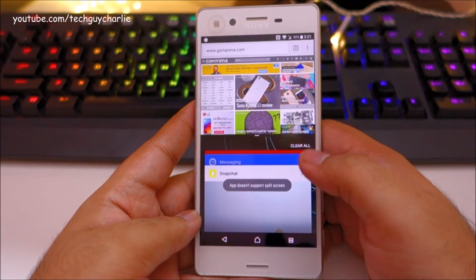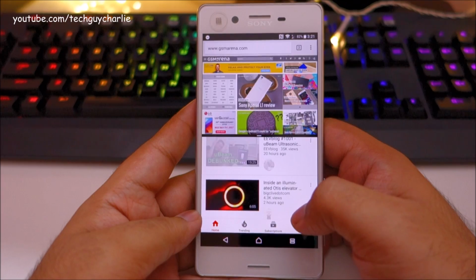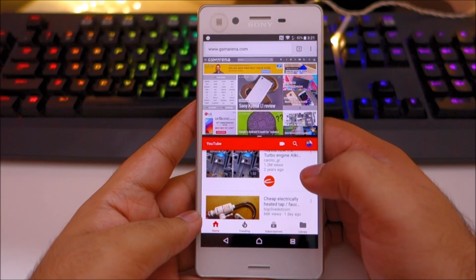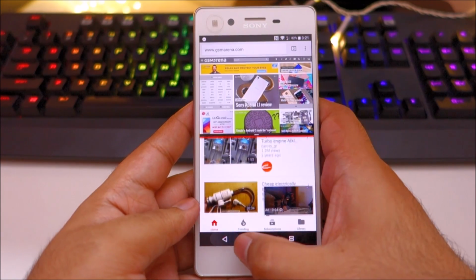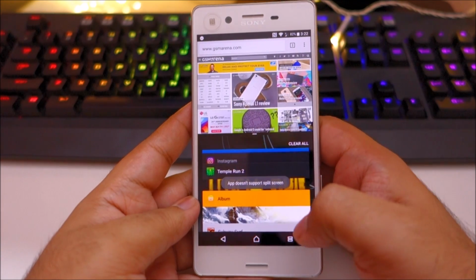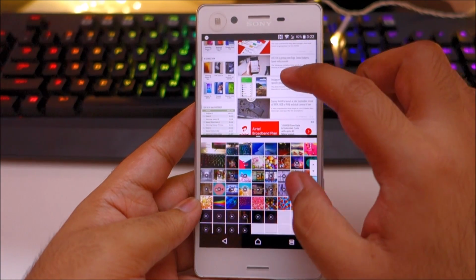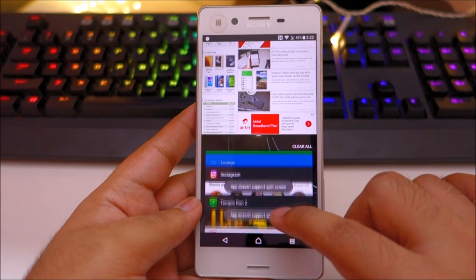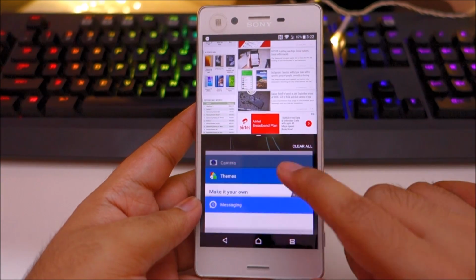You can see a lot of applications do not support split screen. YouTube will run in split screen, no problem. So I can watch a video over here and browse the web, which I think is pretty cool. You can look at your pictures and browse the web simultaneously. And you can see how many applications do not support this split screen feature.